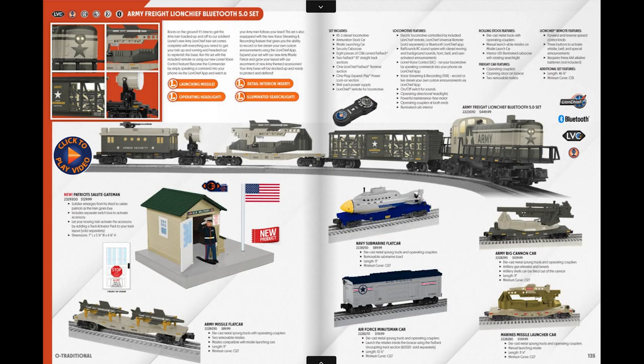It's the Army train. The key thing they note is the Marines gateman car, the operating gateman. Yeah, that's pretty neat. Done in a Marines style motif.